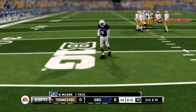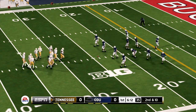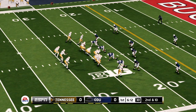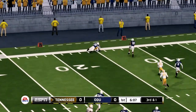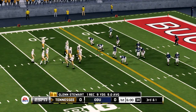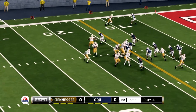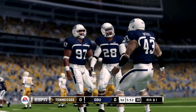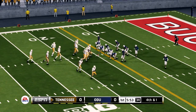And he throws it away. Slings it. Brought down at the 15. Gain of 9 on the play. That'll make it third and 1. Fires incomplete. Woods, the intended receiver on the play. That'll bring up fourth down, and it's the offense that takes the field.